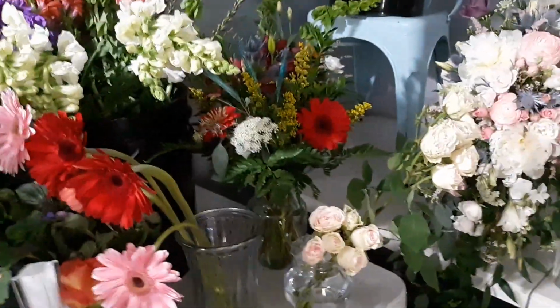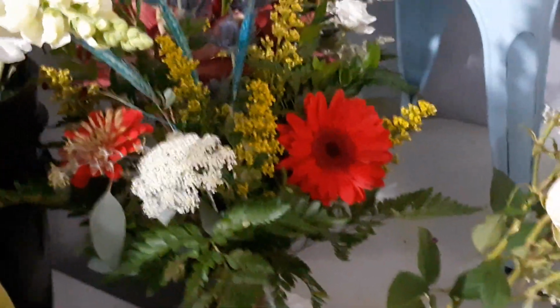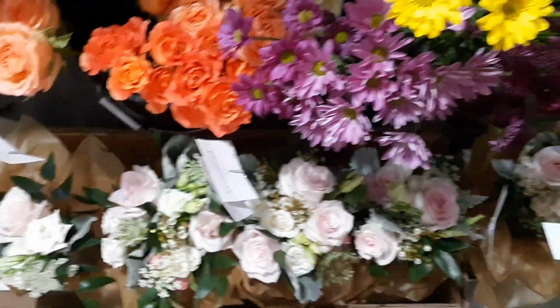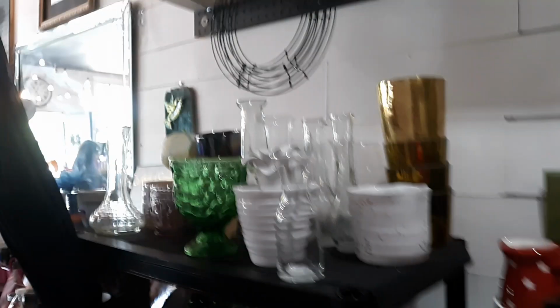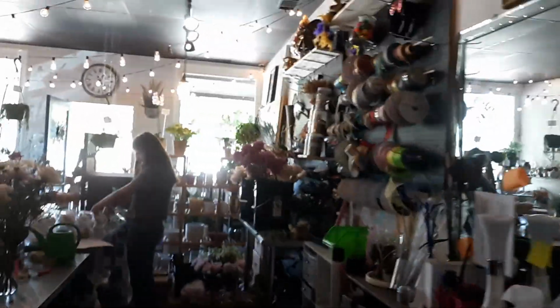She's got lilies. She has roses. She has gladiolas. And look at those daisies right there. Those are beautiful. Sunflowers. Local sunflowers from Oakhurst Farms. Here's some roses. There's some arrangements for weddings. She has such beautiful flowers. Beautiful.